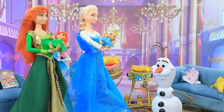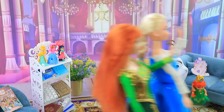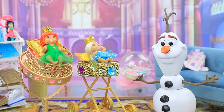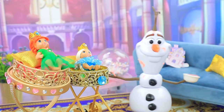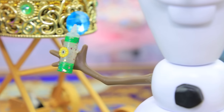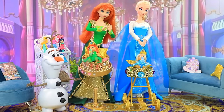Girls, do you need help with the kids? I'll keep an eye on them. Thanks. Let's go for a walk. Bye. Uncle Olaf will sit with you, little ones. Are you hungry? Berry yogurt. Yum, yum. Oops, why are you doing this to me? Olaf, what happened? They can't eat with a spoon. Ah, I see. Let's try the bottles then. Kids are happy. Family admires their little princesses.